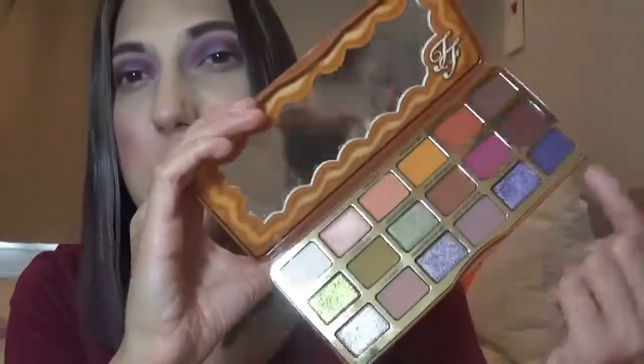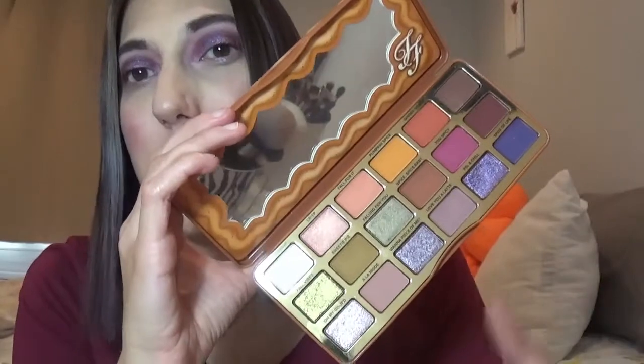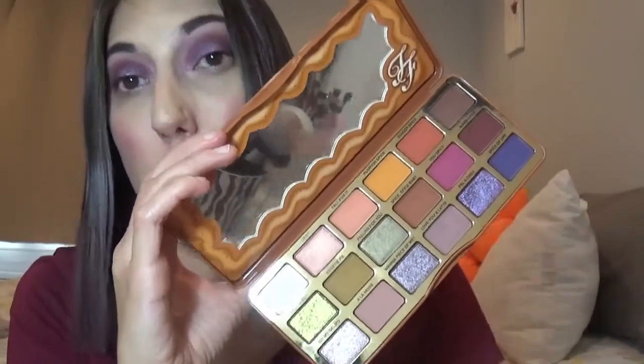I think it's more of a neutral palette with a twist, and those twists are those colorful mattes over here, and the neutrals not being so neutral. They're so subtle on the lid, which I feel is why it's a neutral palette. So anyway, those are my thoughts. Hopefully you enjoyed this palette and the swatches. Here are some looks that I created.